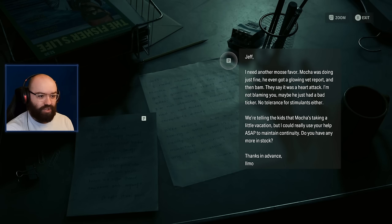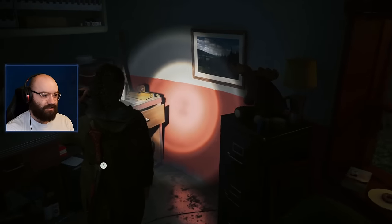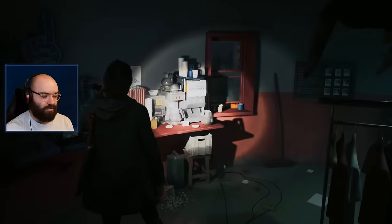We've been feeding multiple moose coffee and just killing it because of multiple heart attacks. And it's like, hey, I need another moose. I hate that. That sucks. It's not just one moose, it's multiple, and they're all dying.